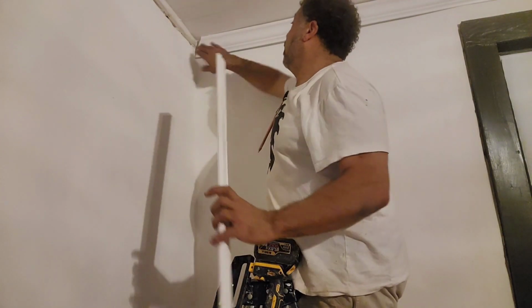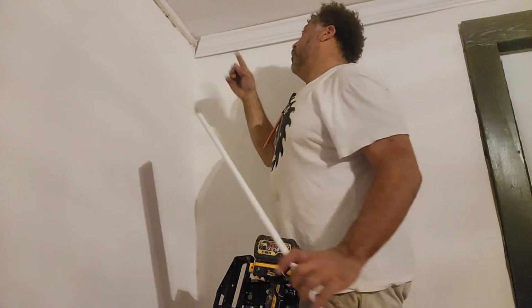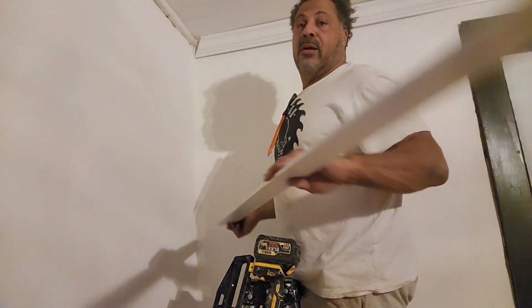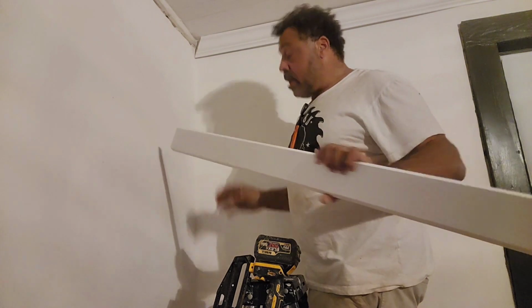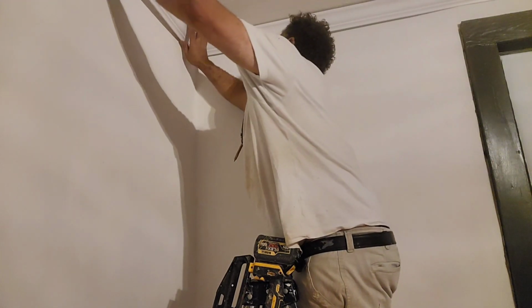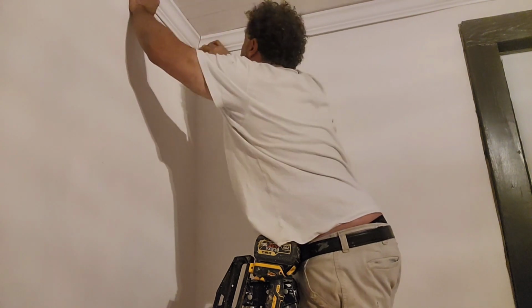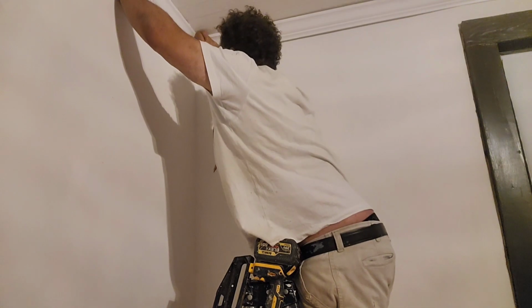Okay, so I left this piece a little bit wild here so that I can adjust it. It's 56 1/2 across here. You see I've got my compound miter there, my compound miter right there. Let's see if it's going to fit. And see, I can push that and make sure that we've got it even. Oh yeah, just about perfect.